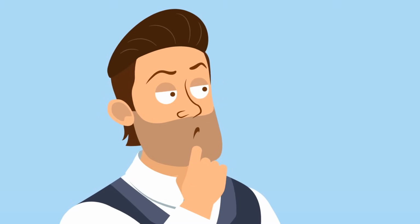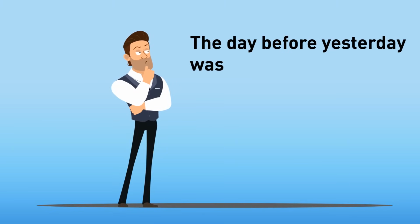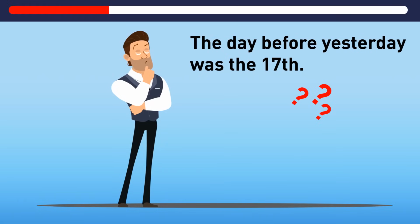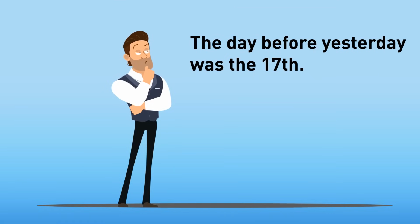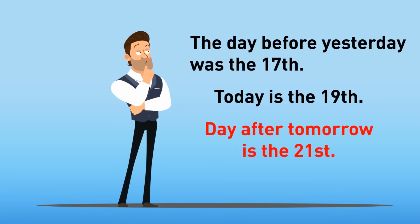Let's start with a couple of simple teasers to warm up your brain for today's challenge. The day before yesterday was the 17th. What is the day after tomorrow? If the day before yesterday was the 17th, it means that today is the 19th. So the day after tomorrow is the 21st.